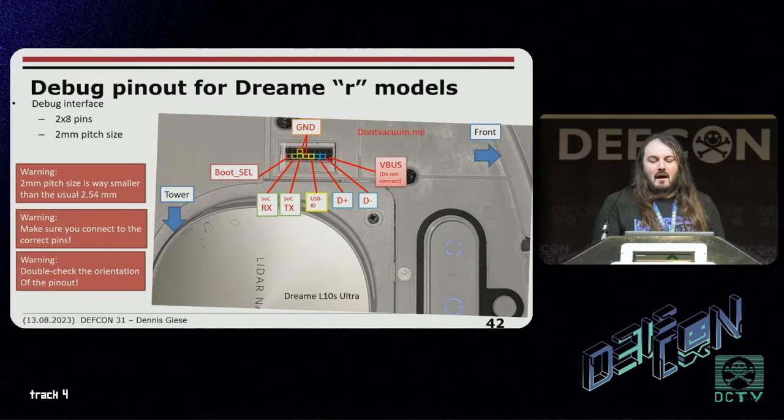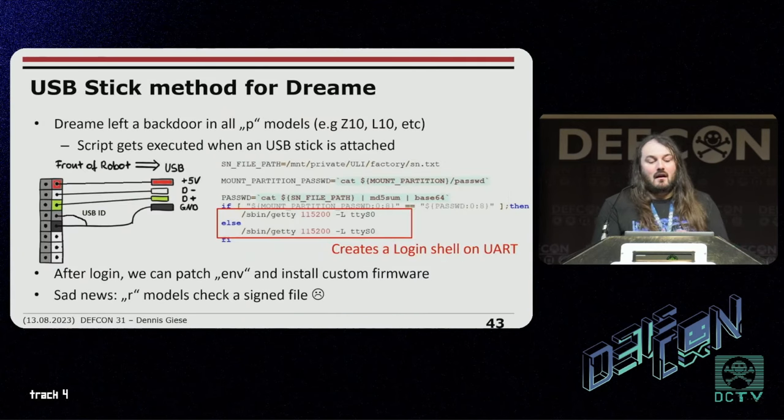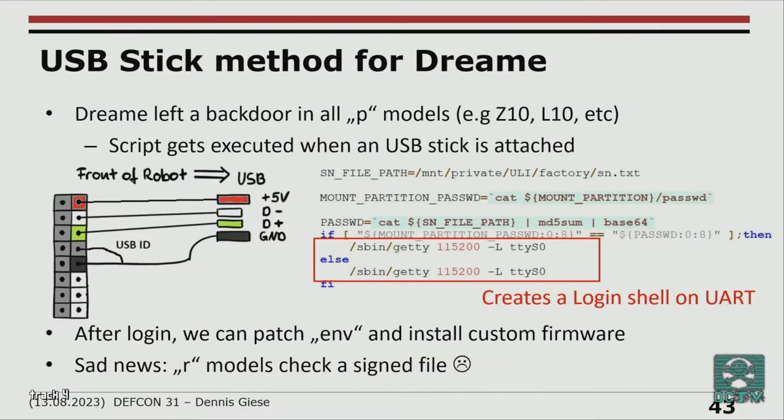So, again, a thing which we figured out by looking at firmware updates: Dreamy left us a nice backdoor. Basically, if you connect a USB stick, an empty USB stick, it doesn't matter which one, to the USB port, it will pop a shell. At some point I think they planned to have some actual verification there, but as you see, if the verification fails, it still gets you a shell. So I think this was a work in progress, and someone forgot about that.